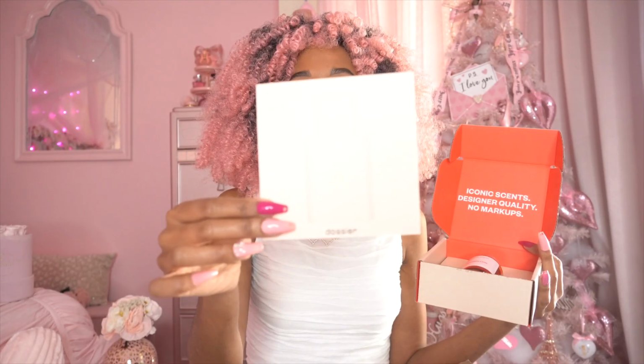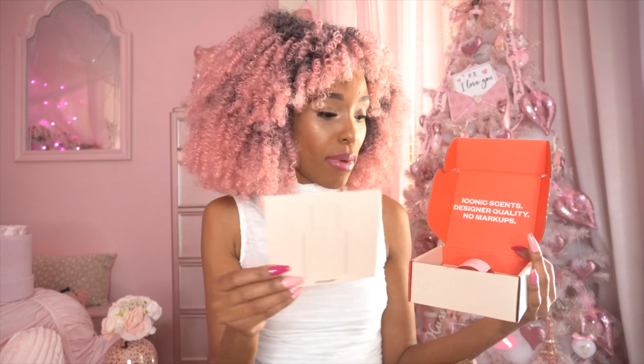It also comes with a cute little detail card with all the fragrance notes on it and what it's inspired by. So I'm gonna go ahead and read this to you guys so you can get an idea of what your experience will be like if you were to order this fragrance. So it says the fragrance is inspired by Killian's Love, Don't Be Shy. And then it says how it works.